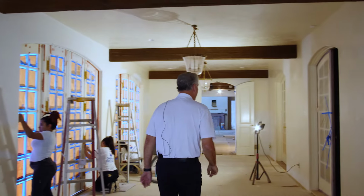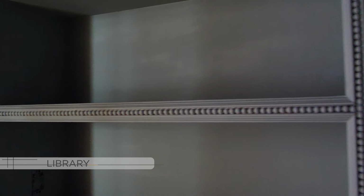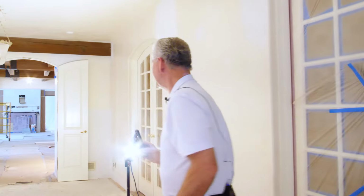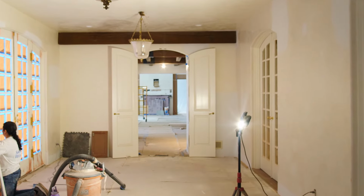This is the library. A little dark in here. It's going to be finished all high gloss, custom designed plaster applied trim that our sub and I developed, put together a plan for the owners. They loved it, and we incorporated existing crown mold and baseboards into that plan to save costs and tie the design together. The dining room, we're just touching up trim.